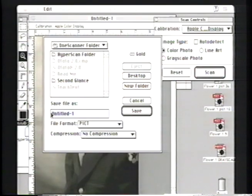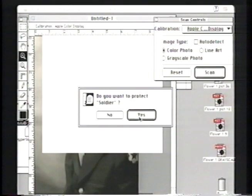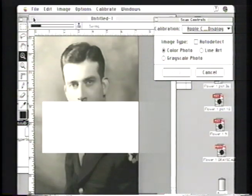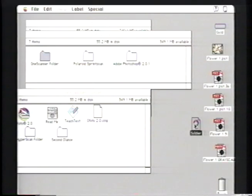In this case, I'm going to call it Soldier. Save it out to the desktop. I'm going to save it as a TIFF file. I'm not going to protect it. And then move it out. Now, as I'm saving this out to the hard disk, I'm thinking about a couple things. What's it going to look like in my image processing program? And also, I always want to be thinking about backing up my image. In other words, saving it out to a form of media that I can go back and work on it again and again. Here you can see the Soldier file.